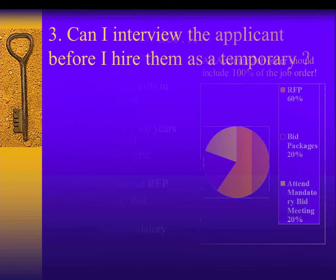Another reason, the main reason, is because a lot of times we lose our best applicants that way. Because if a person is out of work, they're looking for employment. And sometimes, hopefully it doesn't happen a lot, but sometimes the employer may take this person and hire them. Now, if they do that, we lose our person, and mysteriously the person just vanishes. So that's why we don't like to have our temporaries or our applicants go out and interview.